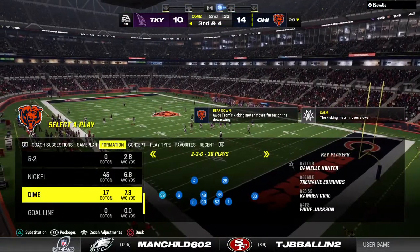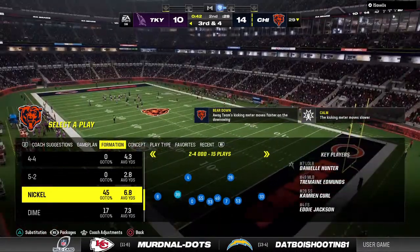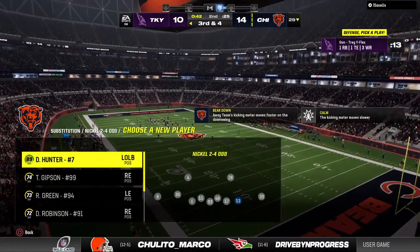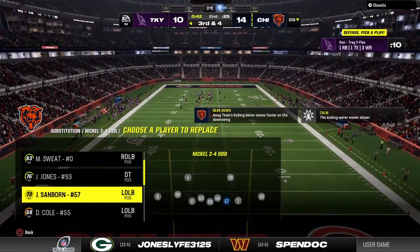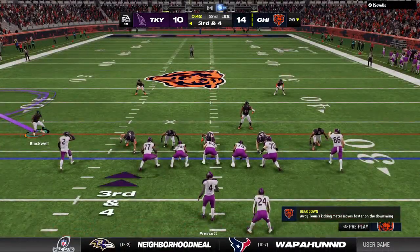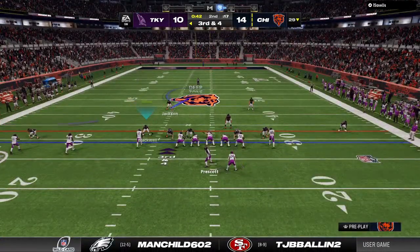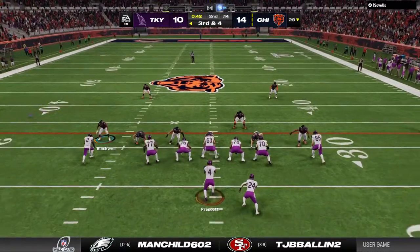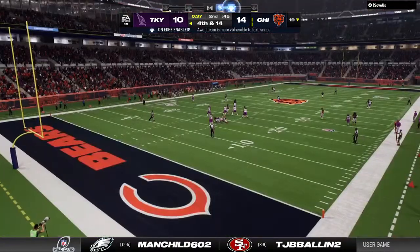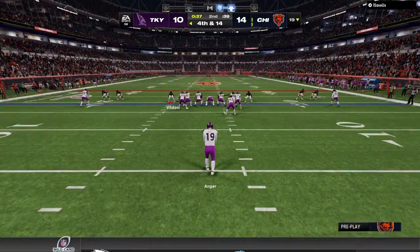It's 3rd down. Going with a dime look on defense. 2 extra defensive backs on the field and covered up essentially every blade of grass. That allowed them to disrupt the play. Now they face a 3rd down and 4 after that incompletion on 2nd down. Prescott. Pressure, and he's taken down. A Bears sack.